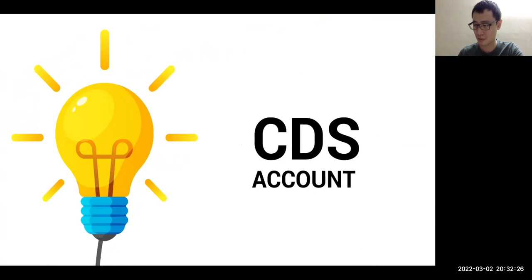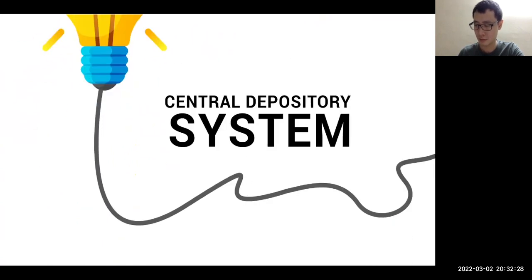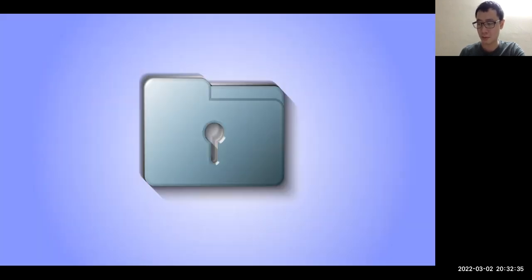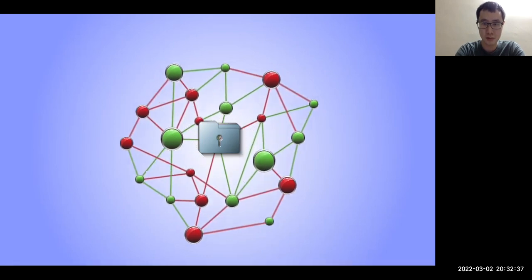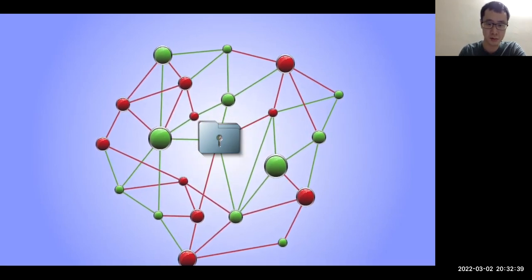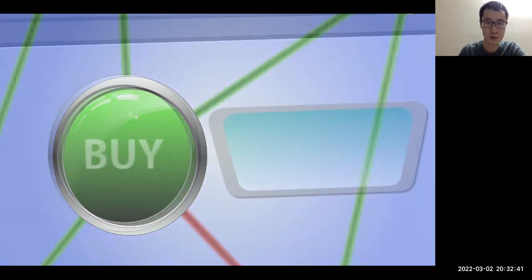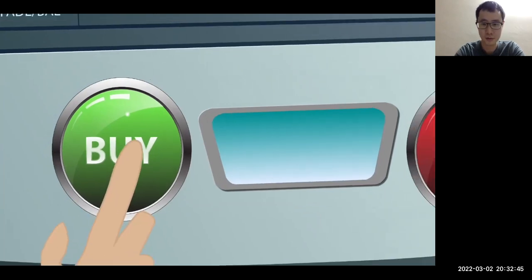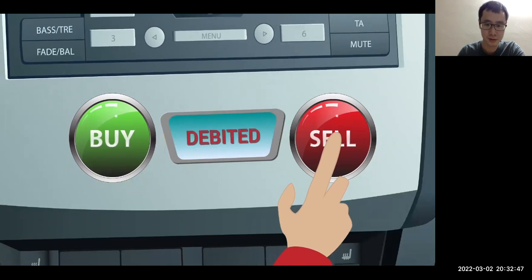A CDS account. CDS or Central Depository System account is fully owned and operated by Bursa Malaysia Depository. It keeps a record of the ownership and movement of shares traded on Bursa Malaysia. Simply put, when you buy stocks, shares are credited to your CDS account, and when you sell stocks, they are debited from your CDS account.